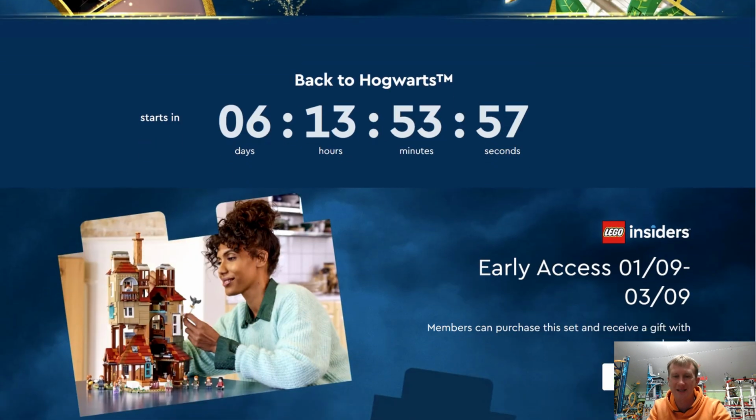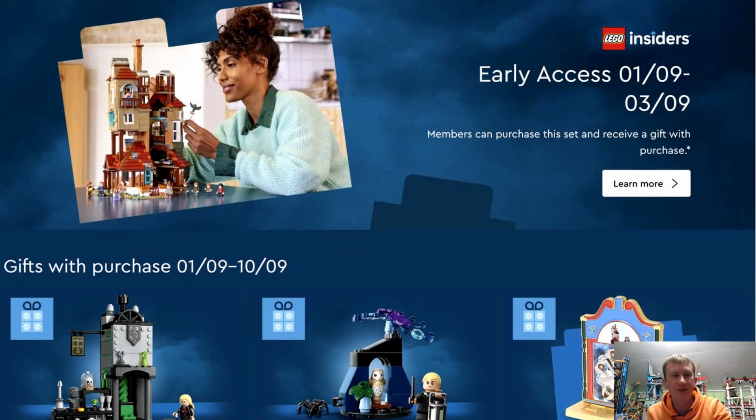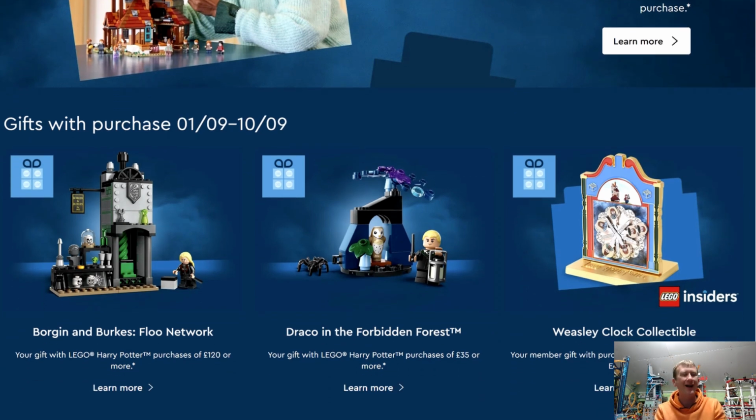And you've got the early access to the new Burrow set, which again kicks off on the 1st to the 3rd, and you receive a gift with purchase on that. And then underneath this is the gift with purchase that you will have. So you have got the Floo Network for purchases over £120 or more, but it has to be Harry Potter. Then you have got the Forbidden Forest, which again, it's with Harry Potter stuff for £35 or more. And then if you've got the Burrow Collector's Edition, then you get the clock. Couldn't care about that. But these two do look very, very smart indeed.